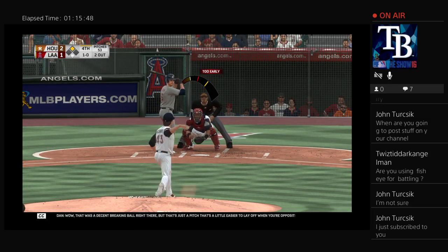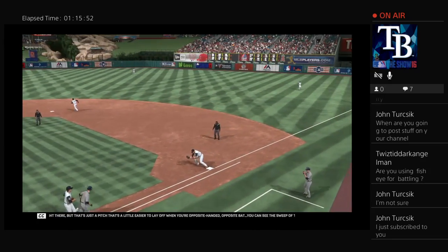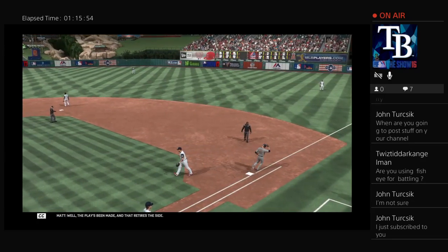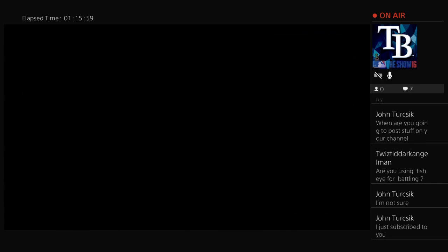Wow, that was a decent breaking ball right there, but that's just a pitch that's a little easier to lay off of. Well, the play's been made, and that retires the side. So it's 2 runs on 2 hits.